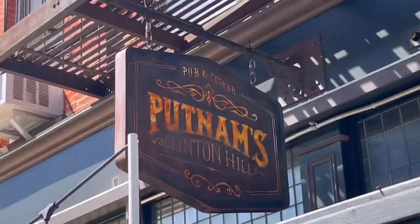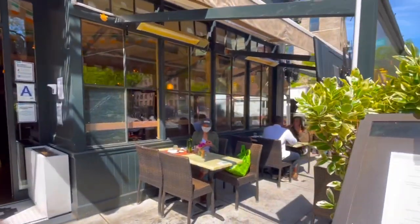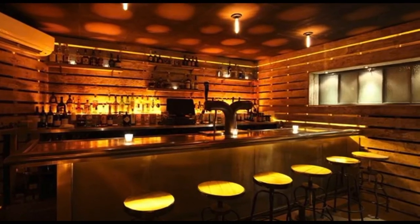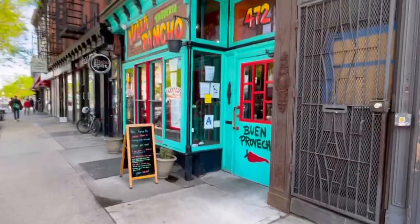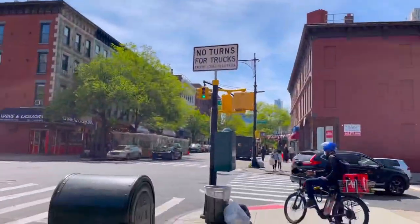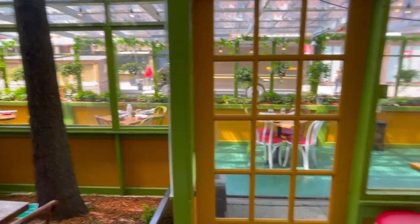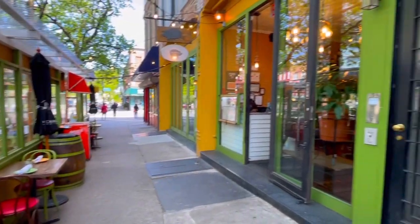We also have Putnam's, which is a really cool bar that has like a secret area downstairs that turns into a club. I think right now they're only using it for private parties, but it has these really cool cave-like areas. It's awesome. You should go check it out for sure. And of course, there's more Mexican restaurants, Chinese food, literally anything and everything you could think of, and of course, more Italian food as well. With plenty of outdoor and indoor dining options throughout the summer and throughout the rest of the year.